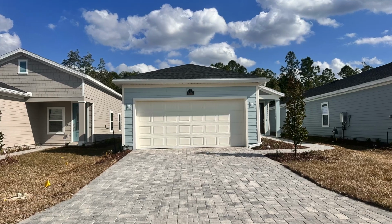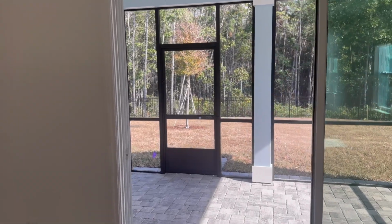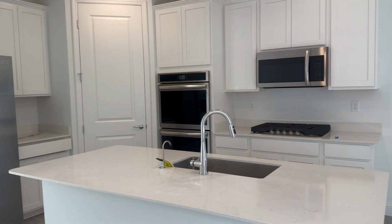The home we're standing in now is one of our single family homes that we build on a 40-foot wide lot. We call it our 40s. This home is called Arcate 2. And this is showcasing you our new finish package, which is all white. So it's a very crisp, clean finish. White walls, shaker cabinets, our gourmet kitchen.